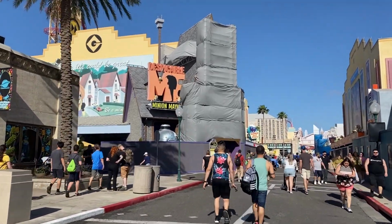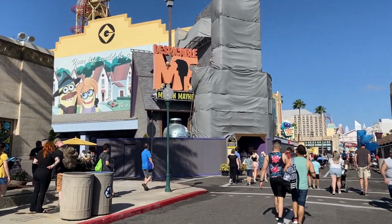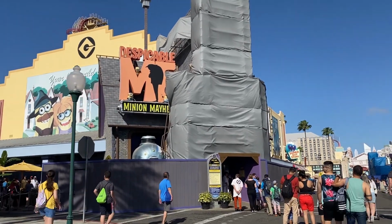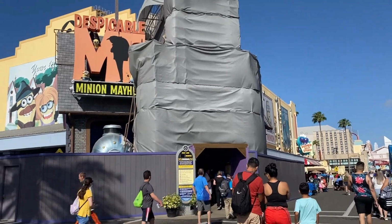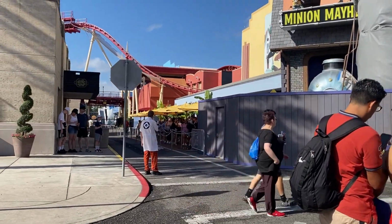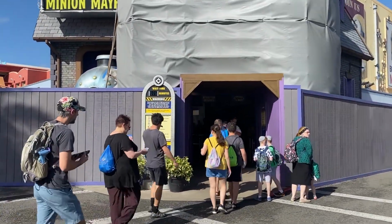So we've got a whole bunch of scrim up around Despicable Me, Minion Mayhem. I think they're finally going to fix that facade entrance where that piece of brick or piece of facading fell a few weeks ago or a few months ago. So we've got full extended queue. Wait time is 75 minutes.